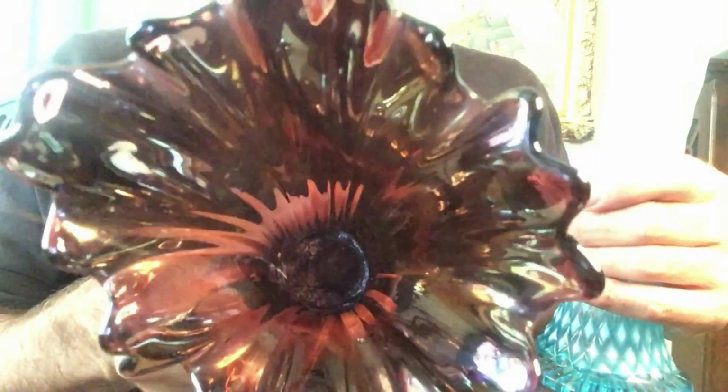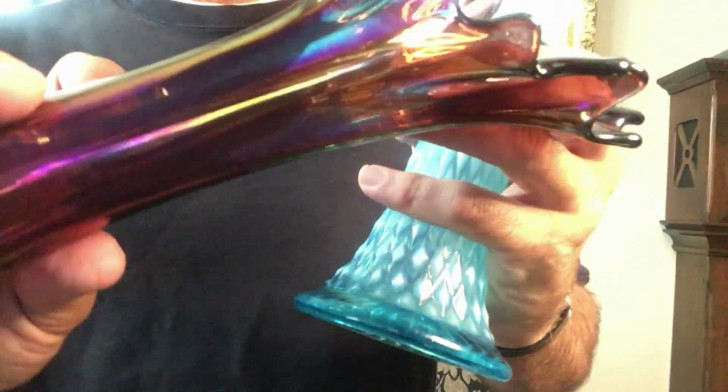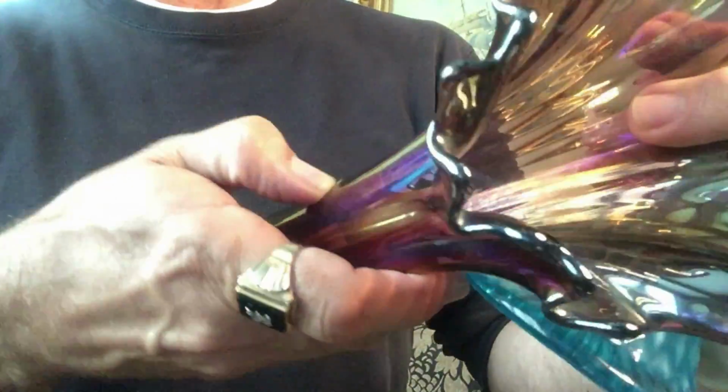And this one, well, they're both, of course, in excellent condition. And there is a little trapped air bubble right there. I know that looks like a ding. It's not. It's completely smooth. The iridescence is over the top of that, and it's just an imperfection in the glass when this one was made.